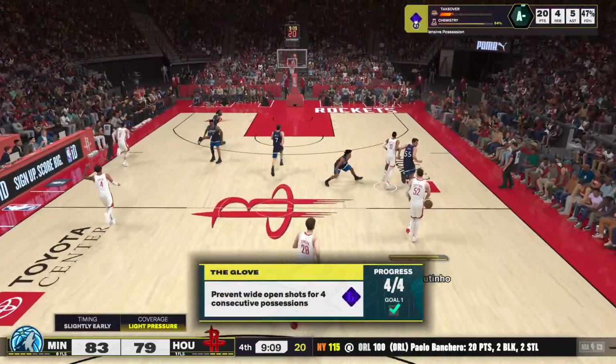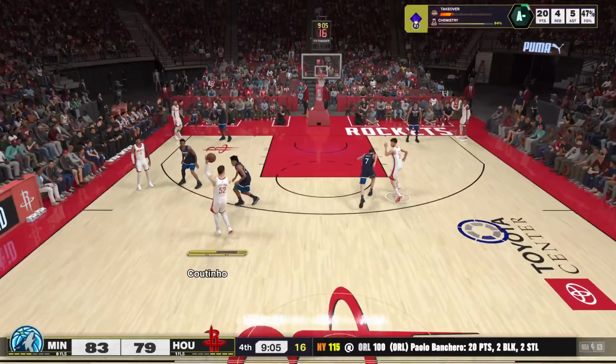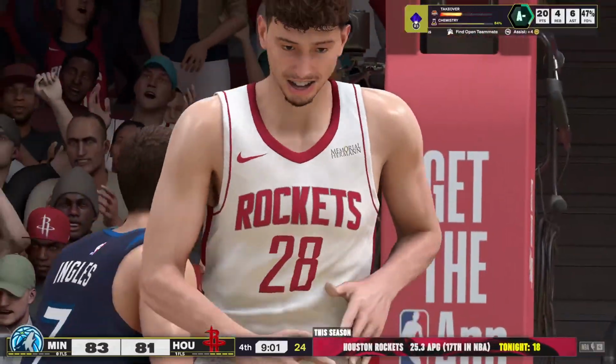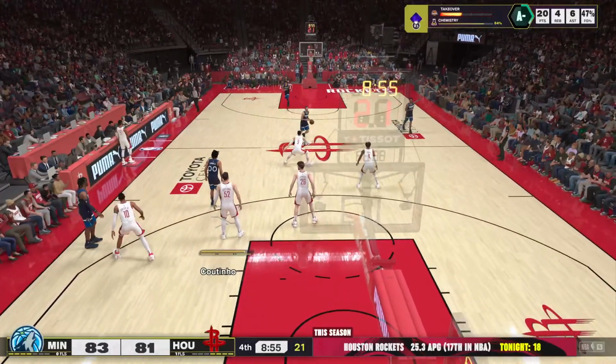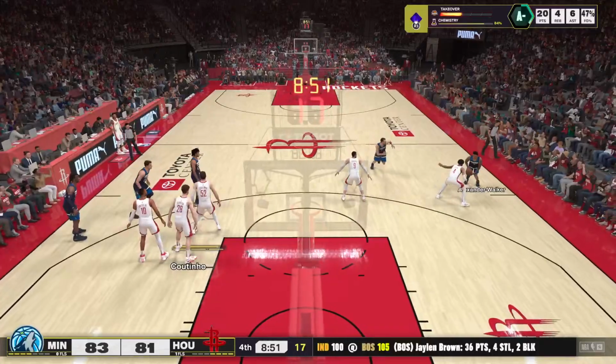Come on now. My goodness. Şengün, the screen. To the paint. And Şengün throw it down. How about the bounceability of Şengün getting himself way up there? The Timberwolves have gotten just one shot to fall out of 3 attempts in the fourth.